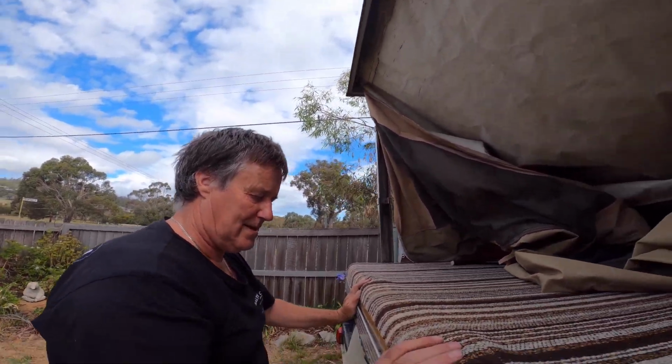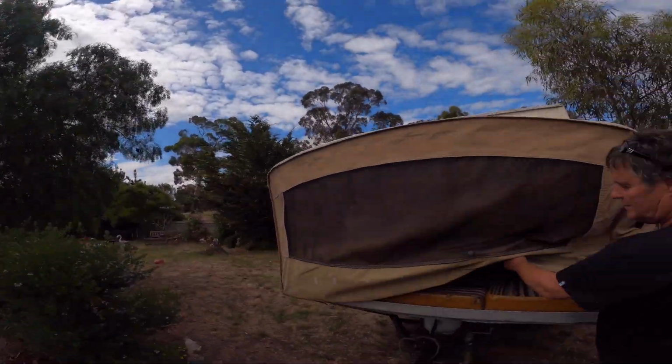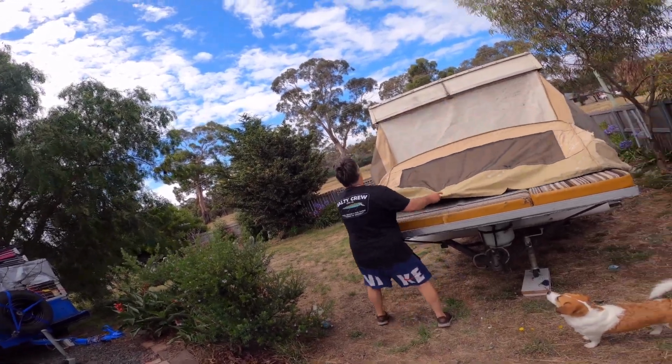That didn't take much effort, did it? That was easy. We used to have a caravan like this, but it was so hard to put down. But also we were little, so that would have also been harder for Mum and Dad. It was hard to put down, wasn't it? Yep. So now we're doing the same to this one.